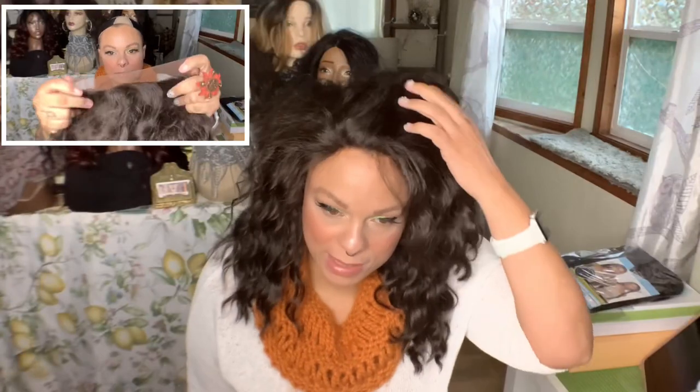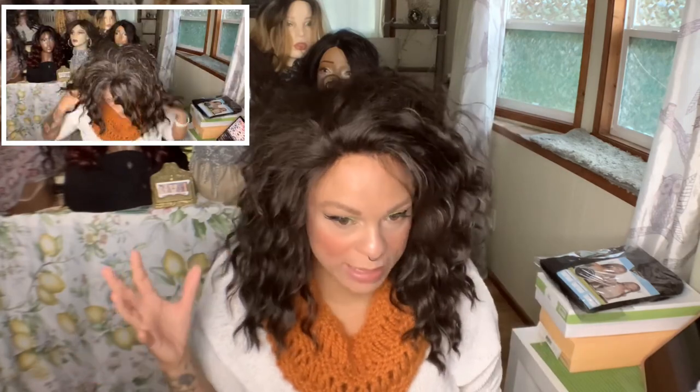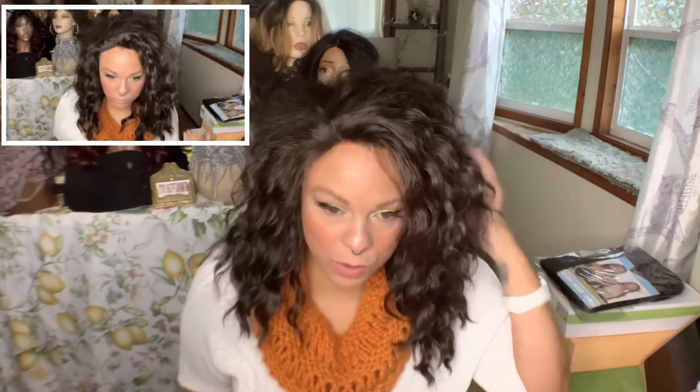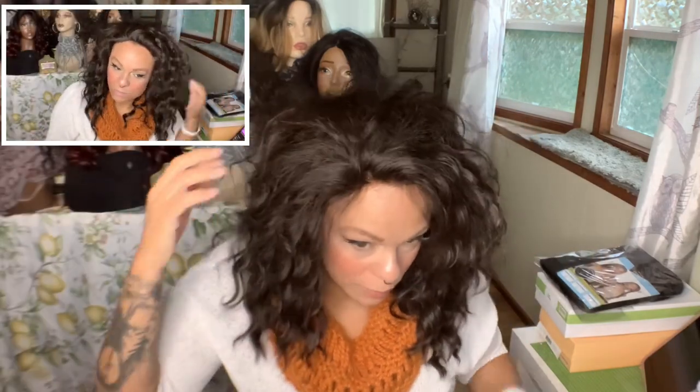What I found with a lot of synthetic curly wigs, if it's not that free parting 4x4, is they only have about this much lace to work with. So actually, I think that's a good situation. So what I did with this wig, and I think that to make a synthetic curly wig look good, is what you would do is called the flip over method. So you'll see me flipping the hair over. I think not having a defined part is really important.